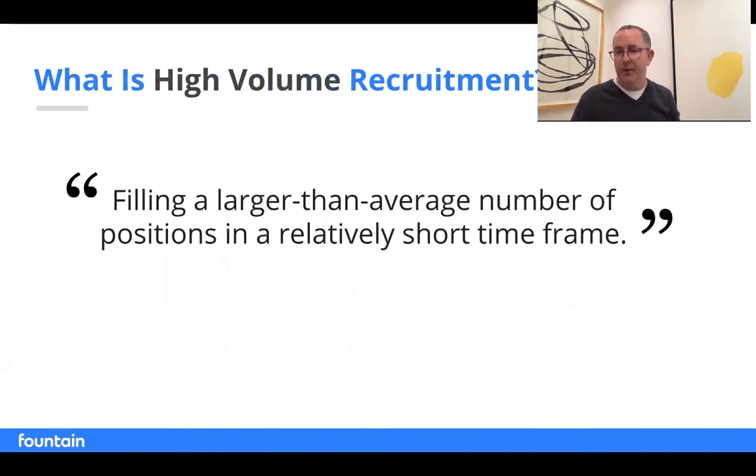What do we mean when we say high volume recruitment? We mean filling a larger than average number of positions in a relatively short time frame. So obviously, as a reference, you might be looking for one marketing manager. You're looking for the perfect person to add to your marketing team. You need one hire. You've got one open requisition. That is probably the opposite of high volume recruitment.